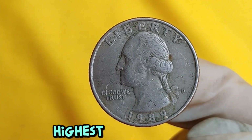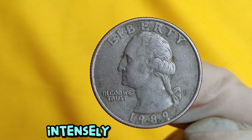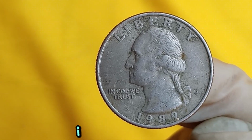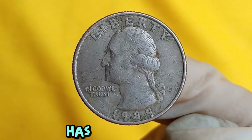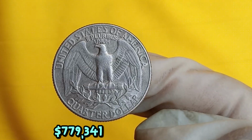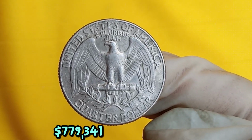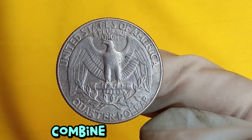Coins graded at the highest mint state levels can reach astonishing prices because collectors compete intensely for the best-known examples. In the modern collector's market, a top-condition 1980 Liberty Quarter has been discussed with extraordinary value estimates reaching as high as $779,341 when rarity, demand, and pristine preservation combine.